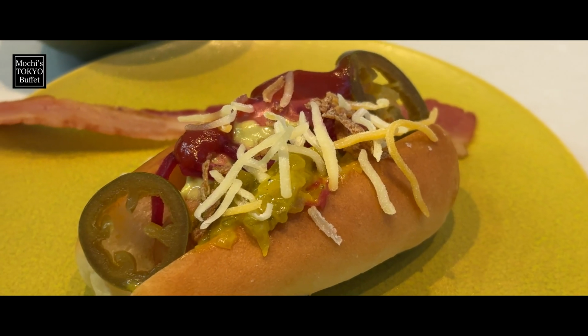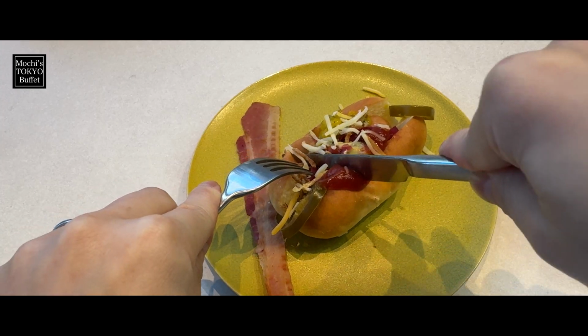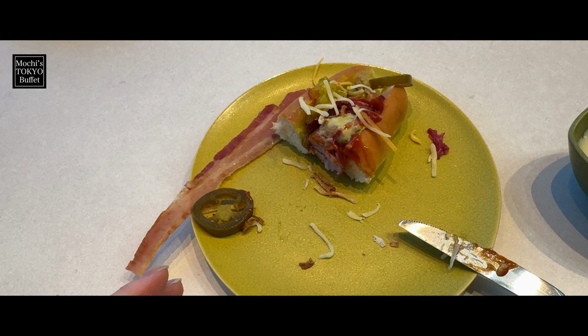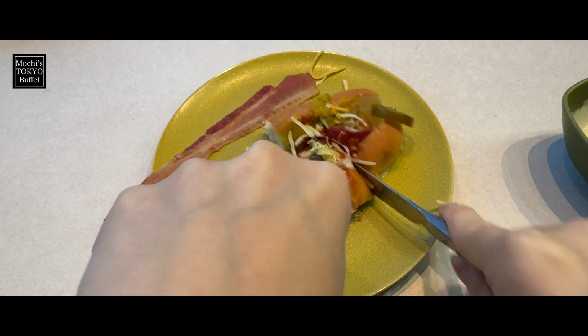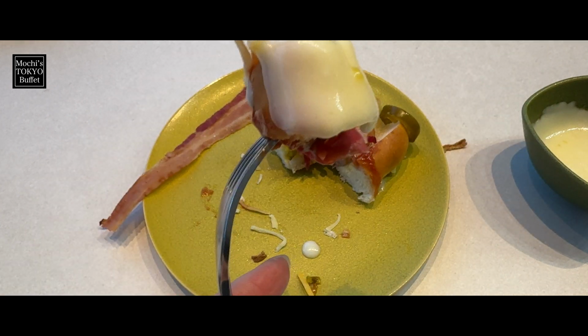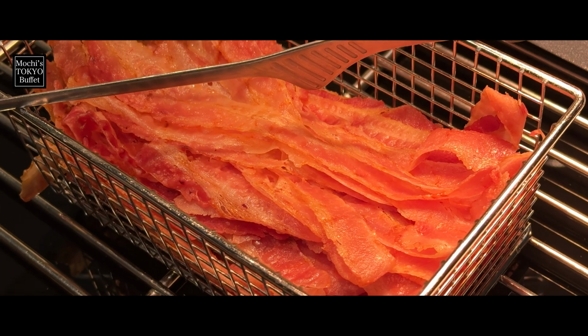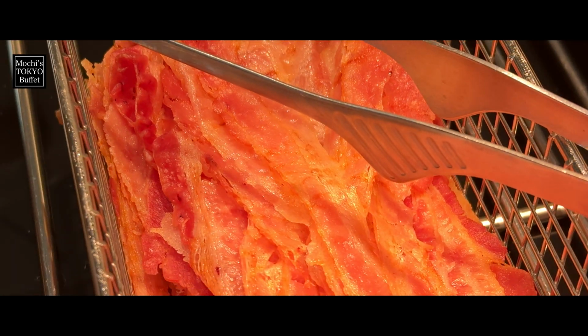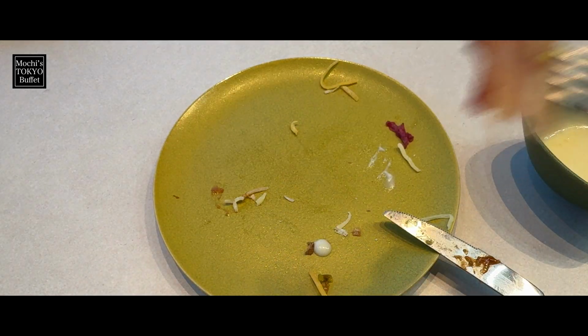Mini hot dog. I loaded mine up with guacamole and relish. The juicy sausage paired with the tangy red cabbage marinade was my favorite combination. And dipping it into the cheese sauce, that's addictive. A quick tip: eat the cheese sauce quickly before it hardens. Crispy bacon. The texture is delightfully crispy, with a rich and savory taste that keeps you coming back for more.